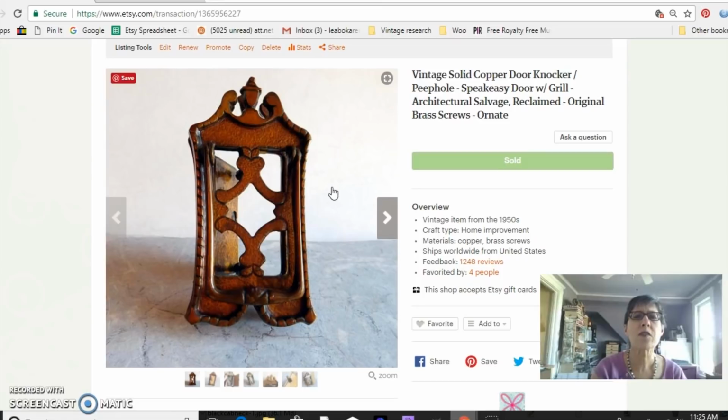It would have sold a little more, but it had kind of a weird, clear, protective finish on it that I think detracted a little from the finish. But somebody could probably remove that if they wanted. And anyway, kind of cool. Anything like brass or copper door knockers, any kind of hardware like that, vintage door hardware, has done really well for me. So that is it.